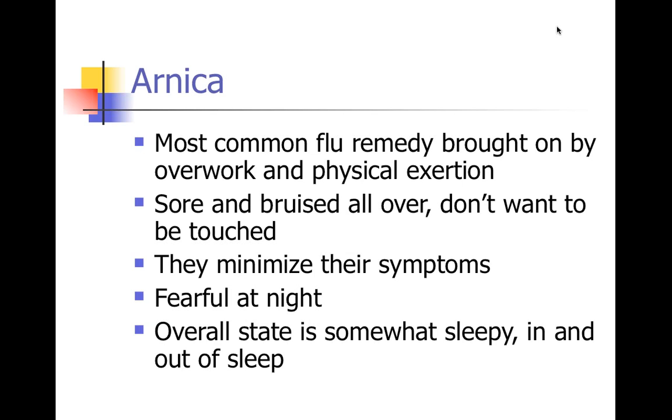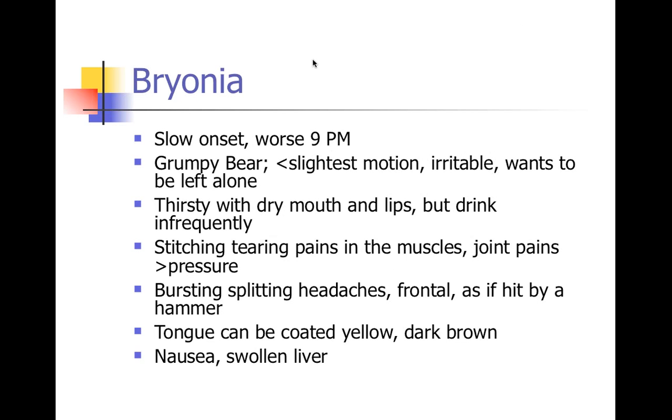Tend to be more fearful at night. Overall state is kind of sleepy, and they're in and out of sleep. They don't really get a good night's sleep.